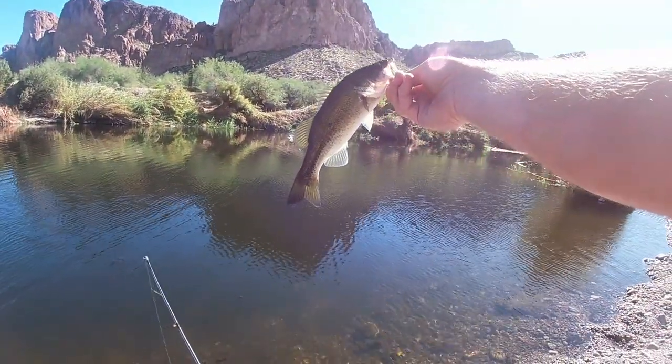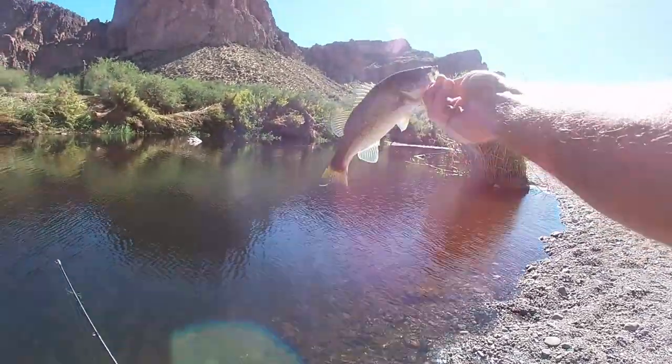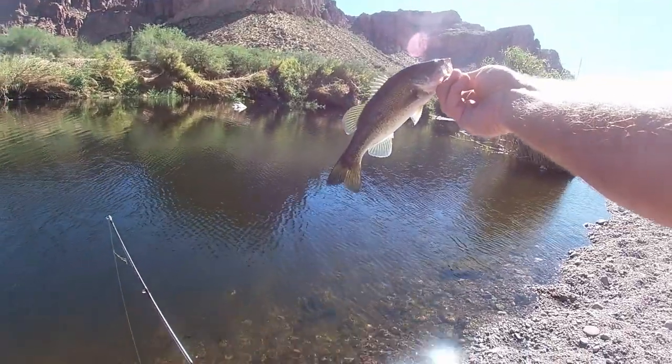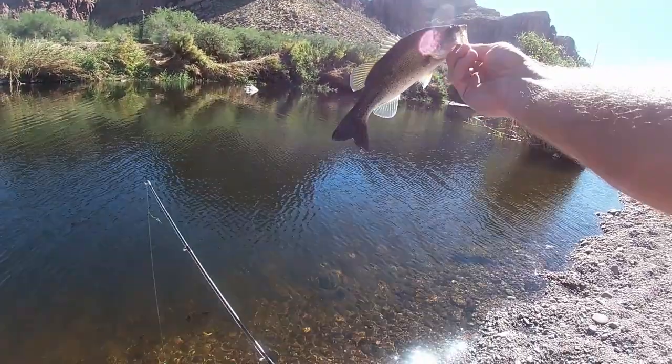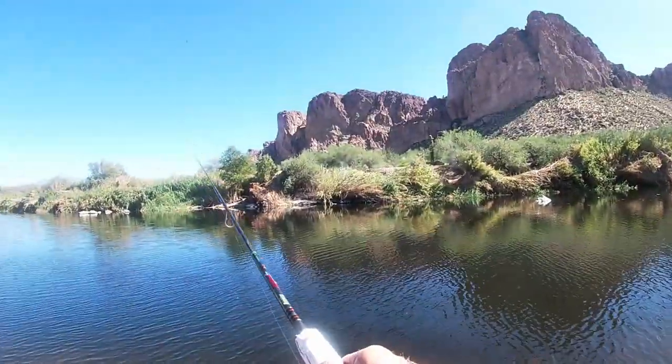First one, I guess we can't call this a Saguaro Lake fish. So we'll call it a Salt River fish. First Salt River fish, I believe. Thanks, fishy. Should we get the kayak?